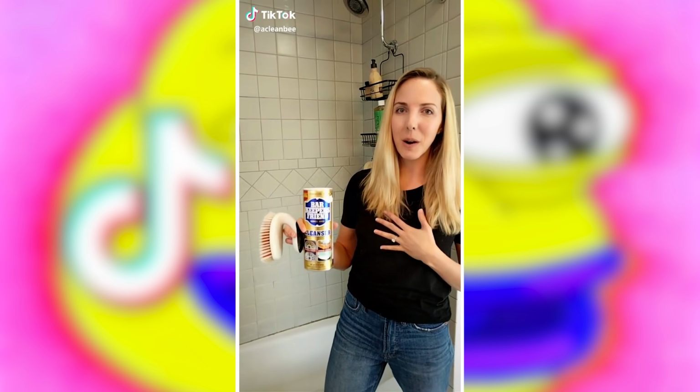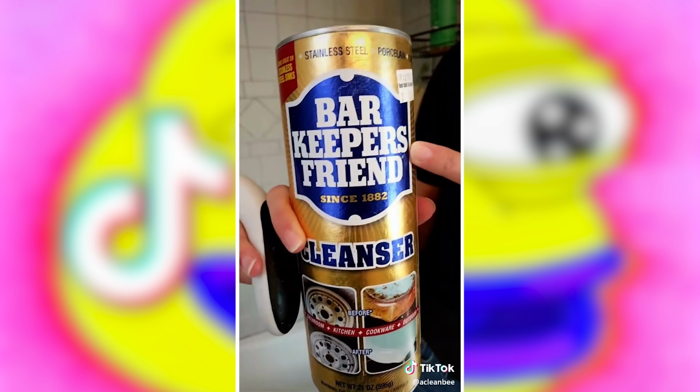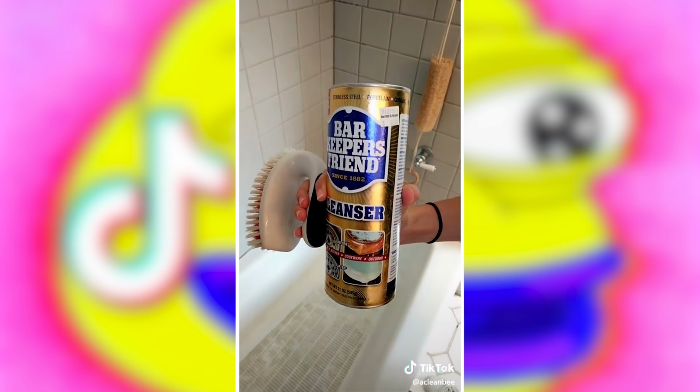I prefer to clean my shower with DIY all-natural ingredients, but if you prefer store-bought, then Barkeeper's Friend is a really good option. So this particular shower needs a lot of help in the cleaning department, so we're going to turn to Barkeeper's Friend to do the job.